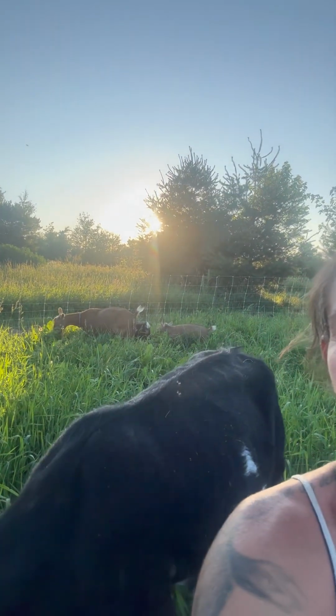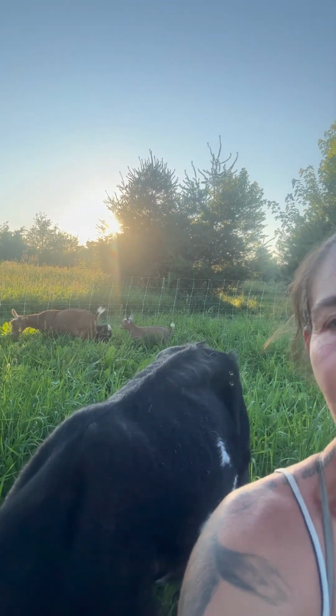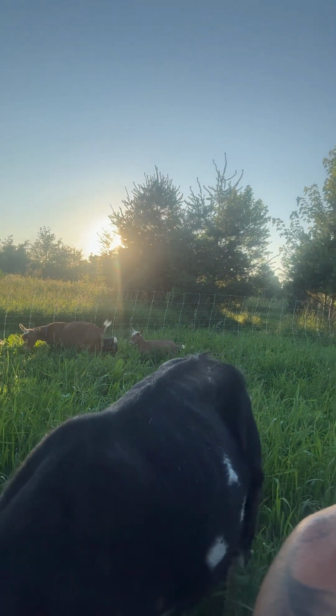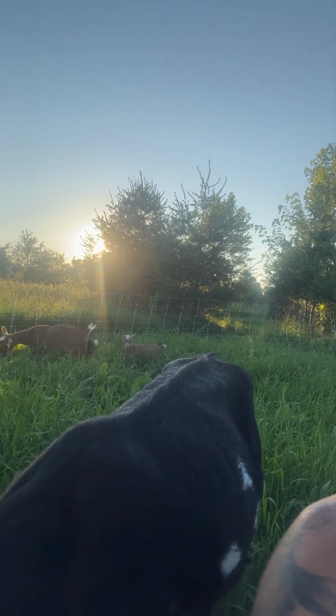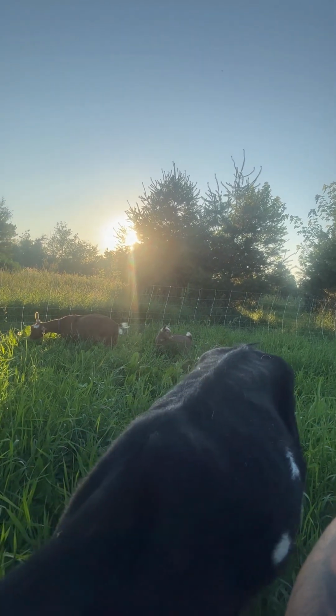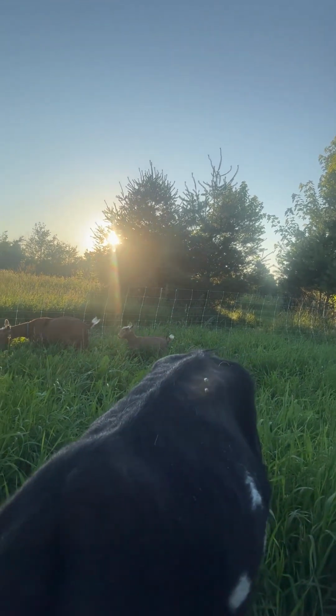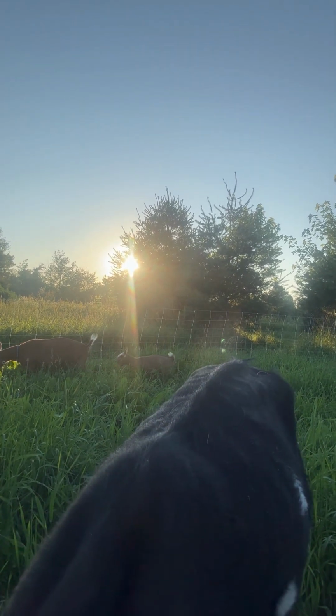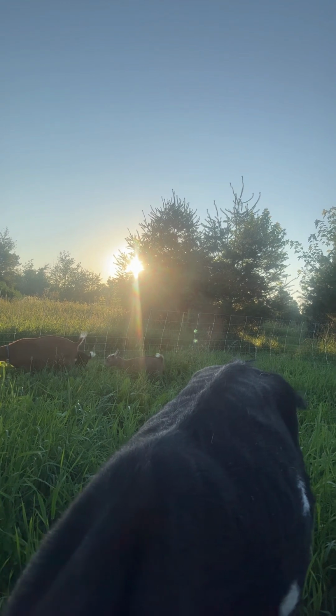And then Katie and her two are back over there by the fence. Everybody is figuring out that this pasture is freaking awesome, which is great. They're not going to stay out here all the time. I basically brought them out tonight just to get them out because it was so darn hot this afternoon. They were like, yeah, not going to happen.